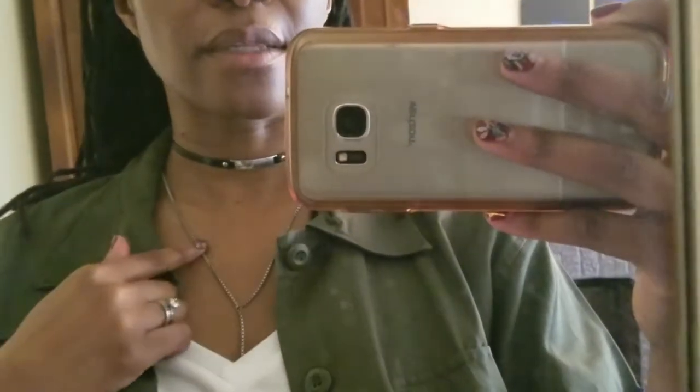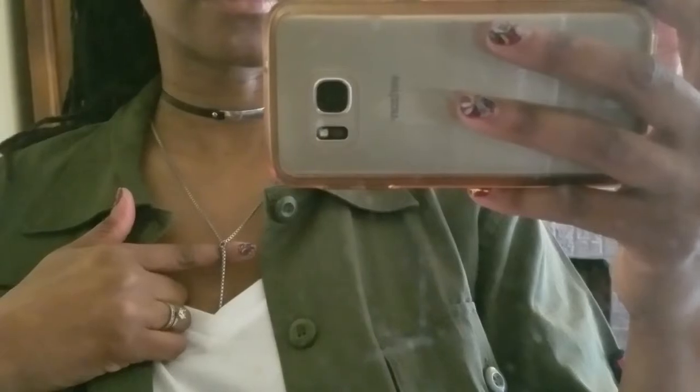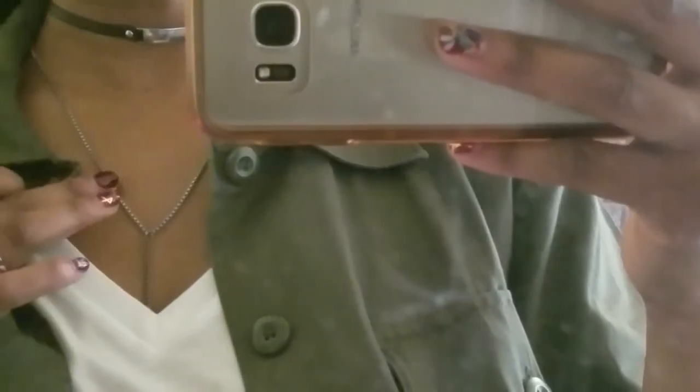So no earrings. On my neck, I'm wearing this cheapy little choker from Forever 21 that I've had for a while now. This one is with the silver hardware. I have one with the gold hardware as well, but I love these things. And then I have one of my favorite lariat necklaces, this is from Grayling Jewelry. I love this thing. And this is the silver. I know I've talked about this before.